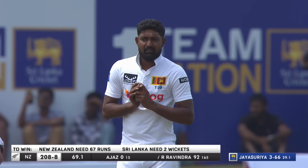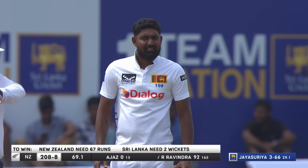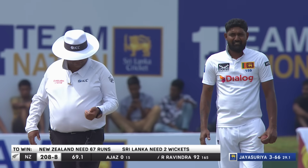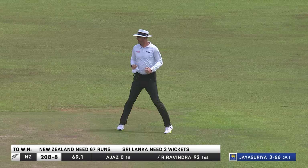It's not been easy. Balls turning, balls bouncing. A lot of noise, wickets falling all around you. And it's a technique, it's a skill you're not used to. So you've got to keep reminding yourself and pushing on for longer periods.